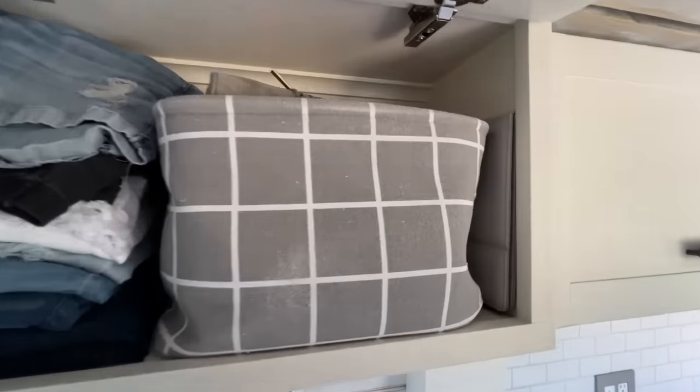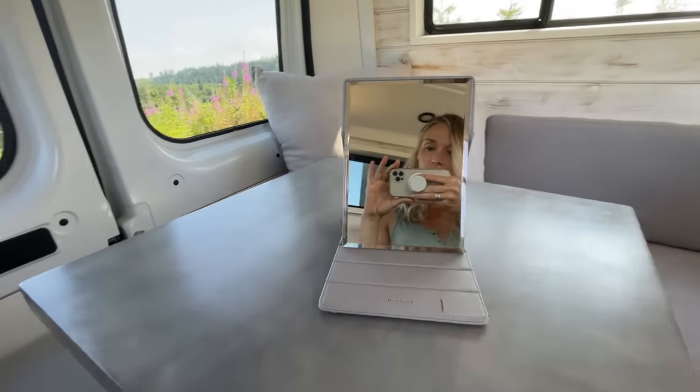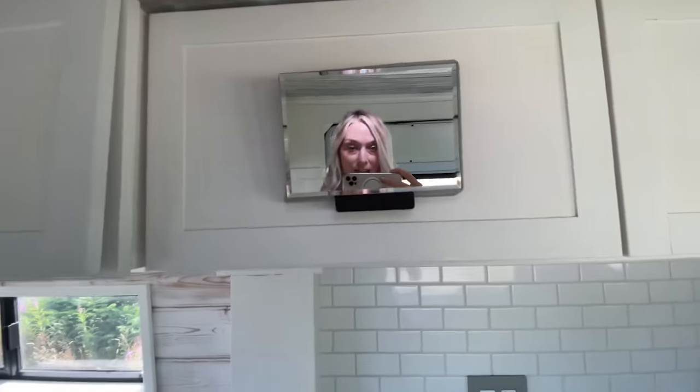And here on the side, I keep my mirror. Just opens up like that. And the other cool thing about this mirror is I can fold it and put it up on my cabinet, so it's eye level when I'm getting ready in the morning.